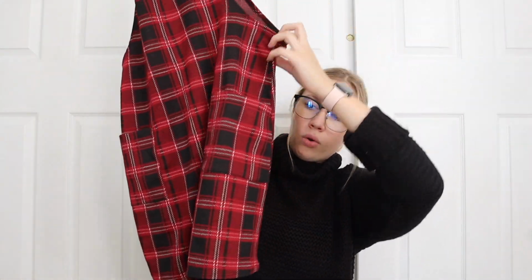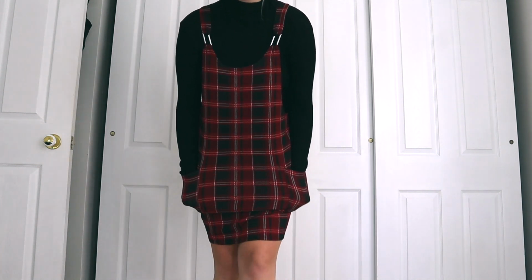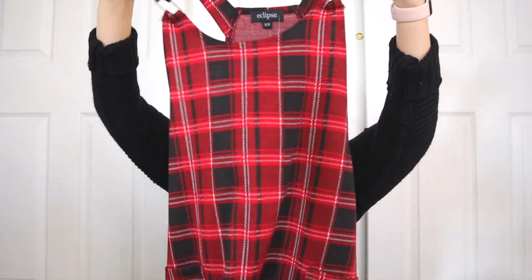It's just so cute, and it would look so cute with a turtleneck for Thanksgiving, or for a fall date night, or even for Christmas. I love it so much. I love that a lot of these pieces I could totally wear at Christmas as well. Definitely flowy, so you can eat a lot of turkey in this, and overall just such a cute little outfit.